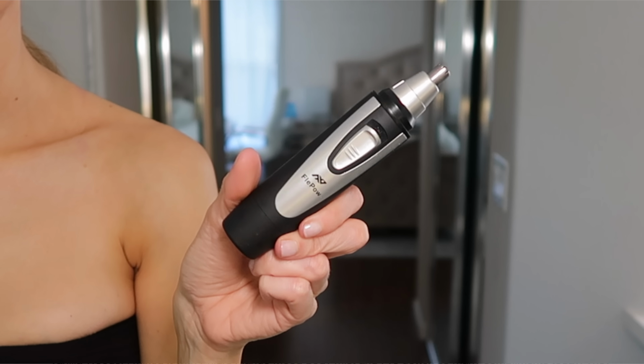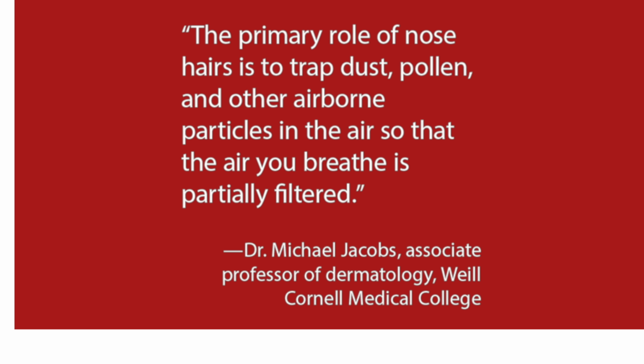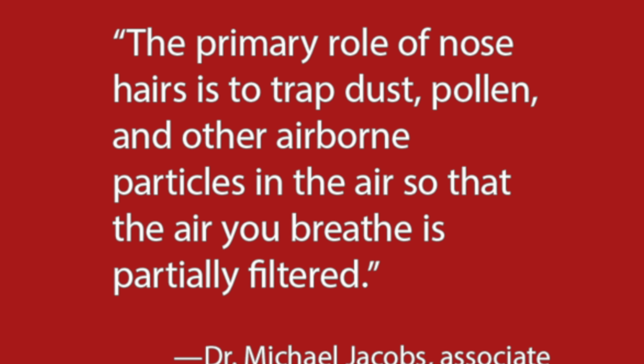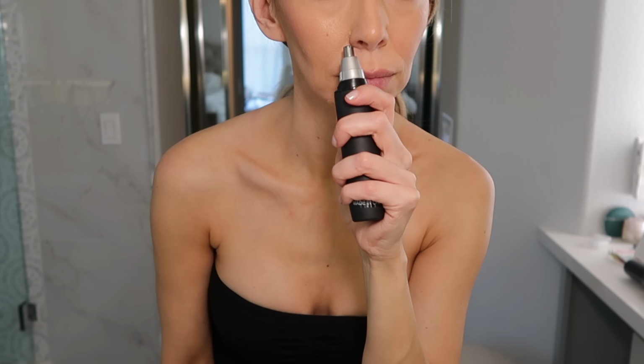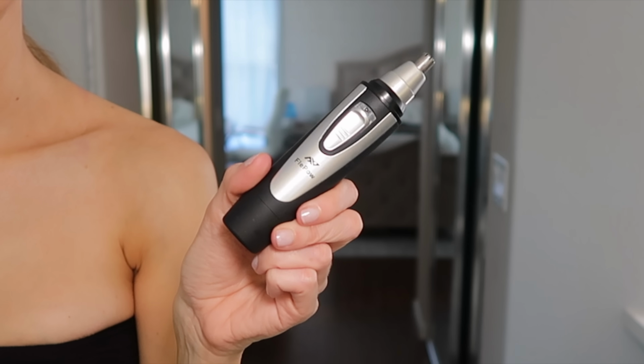Okay, this one may sound weird, but you don't want to over trim your nose hair. Nose hair actually has a purpose. It's like a natural little hairy filter to help filter out contaminants, viruses. So you can do a light trim for anything that's sticking out, but do not go overboard on the nose hair trimming.